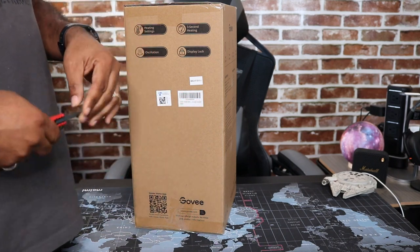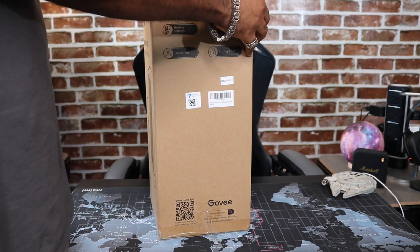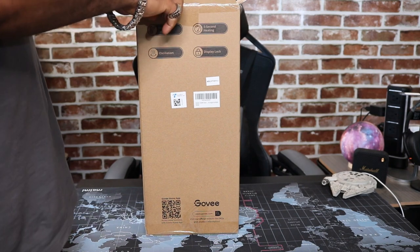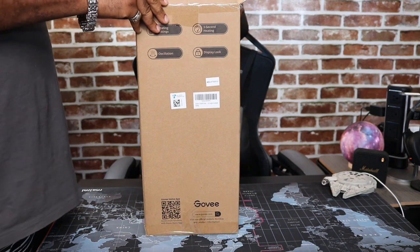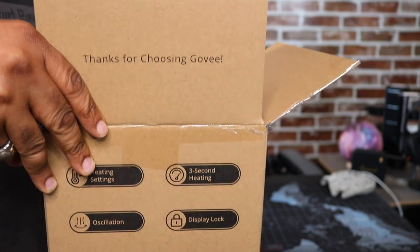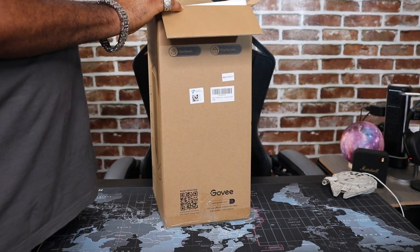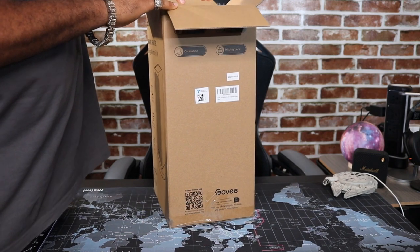Alright, let's see what we got in here. Oh, thanks for choosing Govee. That's a pretty nice looking touch right there. You see this on the box right here? That's pretty cool. We're thanking you for buying the product. That's all right. Let's get this bad boy out of the box. Feel like I got it packed real tight too. Let's see. How do you get this out without tearing something up?